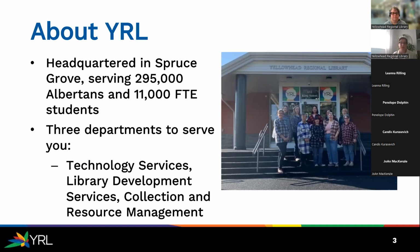So we have a lot of libraries that we work with to help them develop their collections and their services, their policies, their governance. Within YRL, we have the department that you'll be working with primarily, which is called Library Development Services, and that's myself, Laura, Penelope, and one other librarian named Christine. But we have two other departments that will sometimes work with you in tech services and in collection and resource management. So it's possible that you'll encounter folks from these departments.